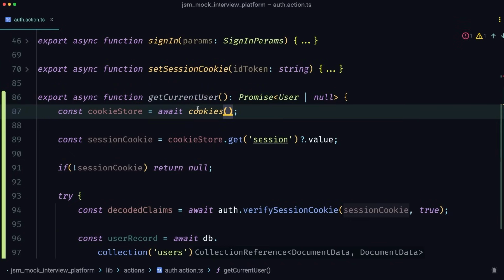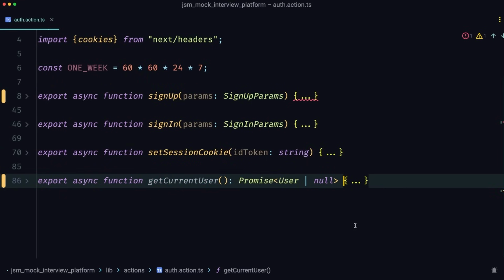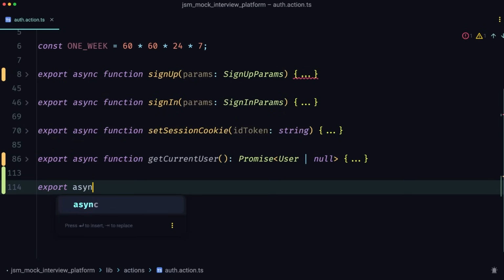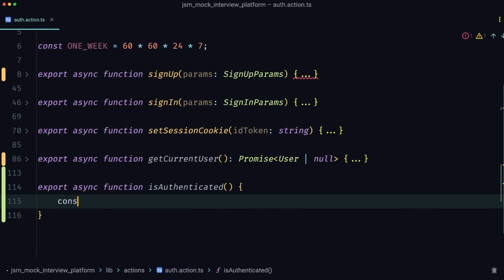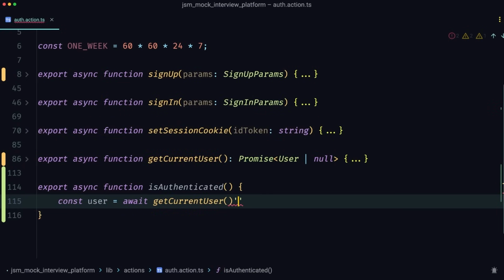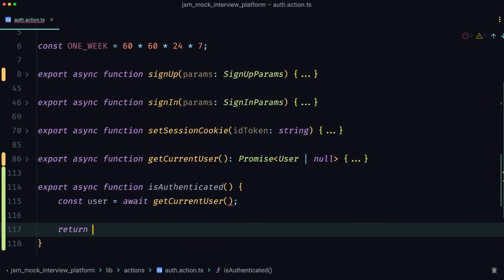And now we can use this getCurrentUser to figure out whether a user has been authenticated. So I'll say export async function isAuthenticated. And here we can try to get access to the user by saying await getCurrentUser. And if it exists, we'll simply return a user? Or how do we figure out if we have a user, return a Boolean true, else return a Boolean false?